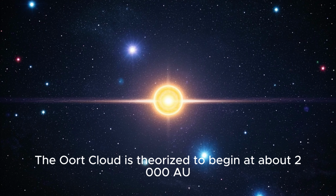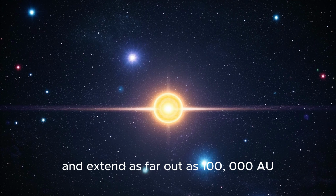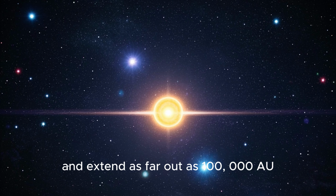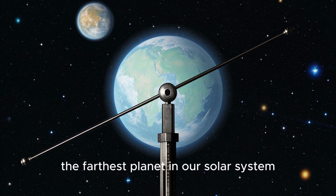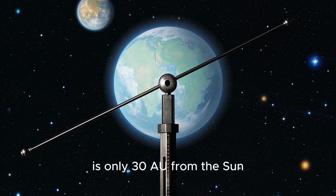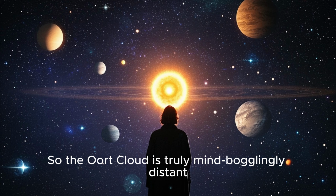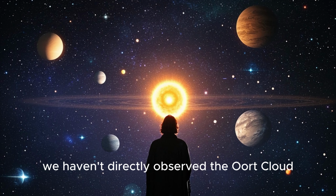The Oort Cloud is theorized to begin at about 2,000 astronomical units and extend as far out as 100,000 astronomical units. To put that in perspective, the farthest planet in our solar system, Neptune, is only 30 astronomical units from the Sun. So the Oort Cloud is truly mind-bogglingly distant because it's so far away. We haven't directly observed the Oort Cloud.